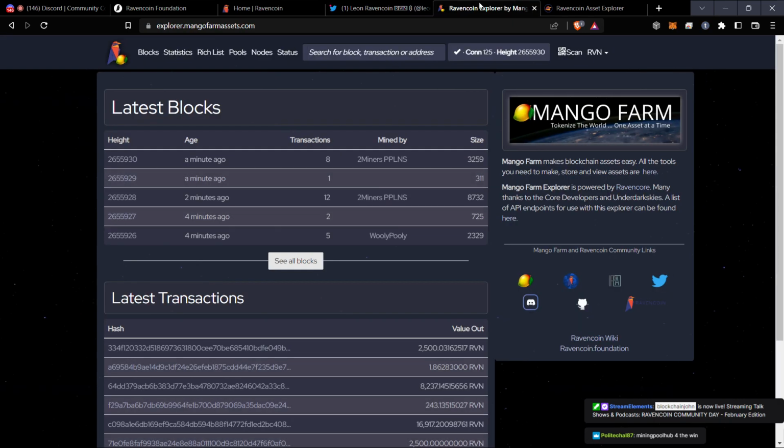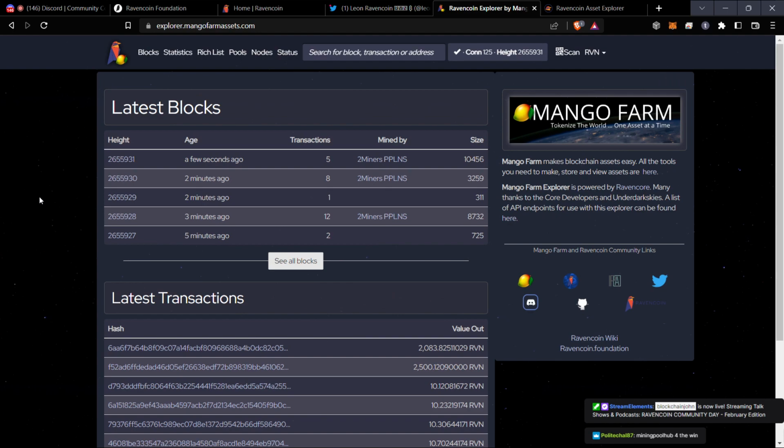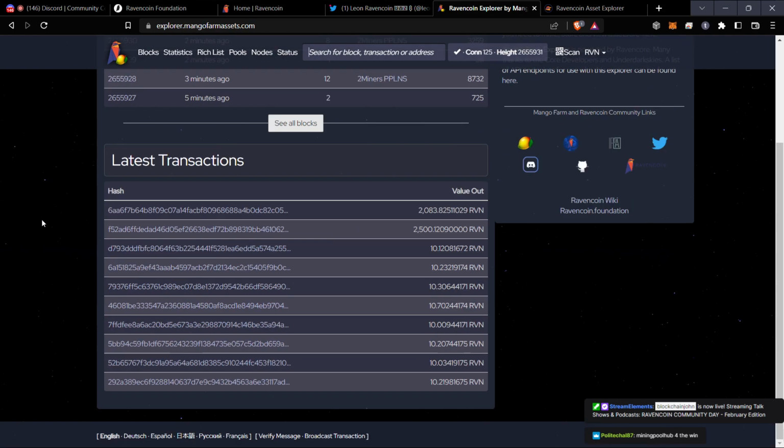I'm going to switch on over to the Explorer. Of course, every blockchain has an Explorer, and here's one made by Mango Farms, explorer.mangofarmassets.com. As you're seeing in real time here on video, there's assets literally going through. I'm not doing anything. This is just real time input and output going through the blockchain. 2,500, that's a block right there. Somebody transferred 10 RVN, another 10 there. There's 2,000 RAVENCOIN being moved right there. Yeah, that's the RAVENCOIN Explorer.